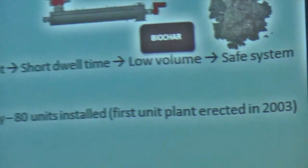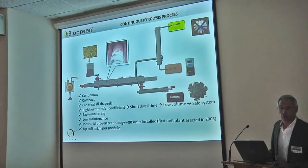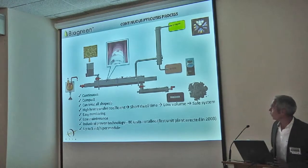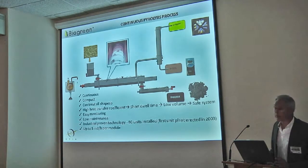If we want to make torrefaction, we can set 250, 280 degrees C in order to have biocoal with up to 70-80% yield. For syngas, we usually produce at 800 degrees C. And when we want to produce good biochar, around 400, 500 degrees C, we can set the temperature we need and the dwell time we need. The system is continuous and compact. We can treat all shapes of particle because it's just a screw conveyor, so we run fibers, powder, chips, leaves, any kind of pellets, any kind of shapes.